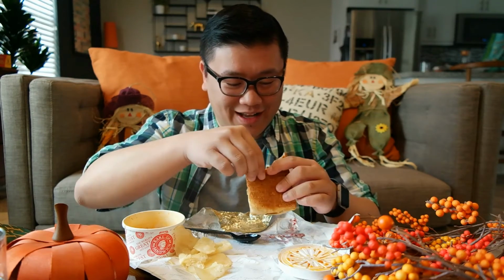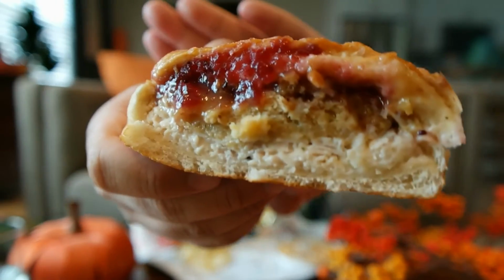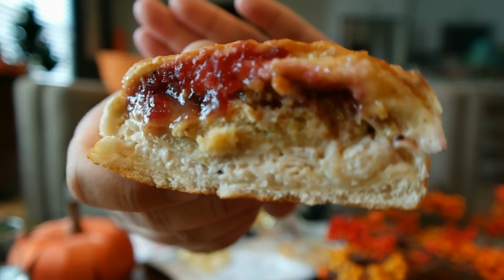Today it's really good though, and I think it's just the nostalgia of Thanksgiving coming up. This one is also very good. You can see all of the layers.